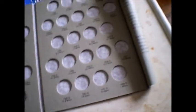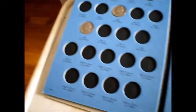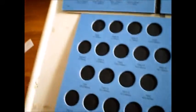Okay, everybody, I just figured I'd add in what I got in my books so far. My Buffalo Nichol book, as you can see, it's empty. I don't got none yet. I got a couple of 1938-61 books. Let me open them up. Show you what I got. This is the first one. As you can see, I don't got very many in it. And this is the second one. And you can tell I don't have very many in it.